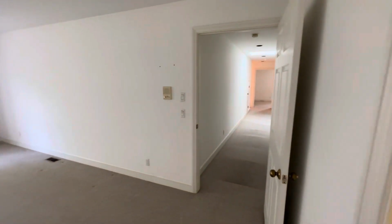Now, down at the other end of the hallway, you're going to find a large bedroom with its own bathroom and another really big walk-in closet.